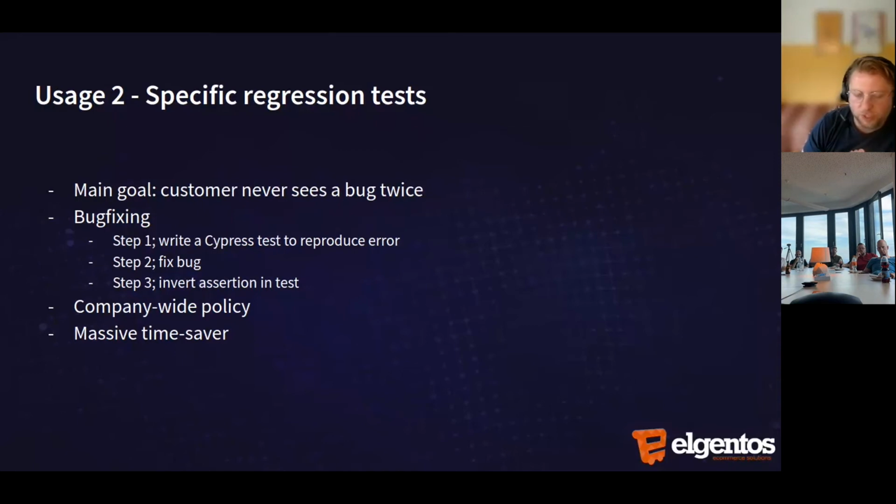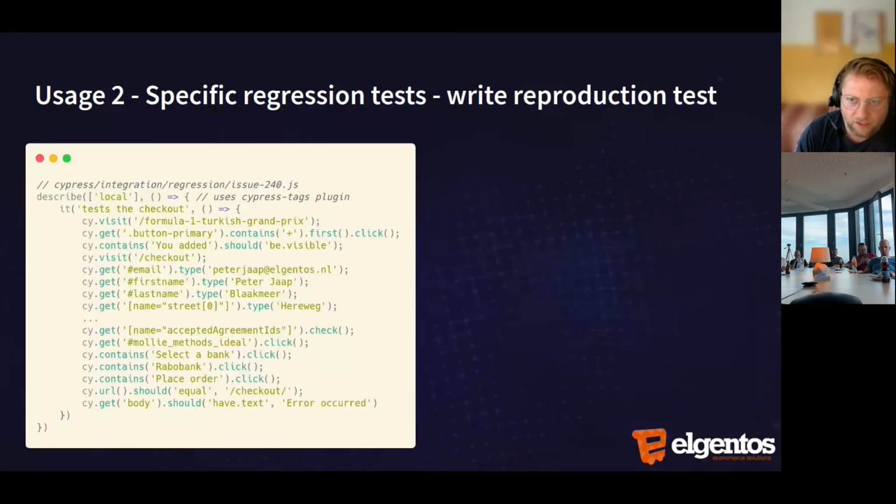So that's a massive time saver. I pretty much always use it, and sometimes it is a very simple bug which maybe does not need a regression test, and then I'll throw the regression test away, and then at least I had something to work with. So this is a reproduction test for something like that.